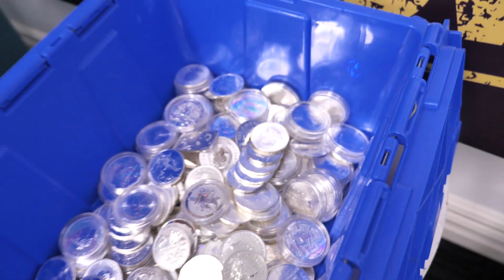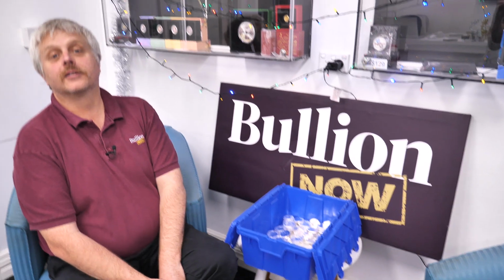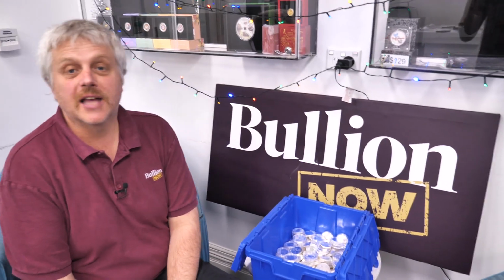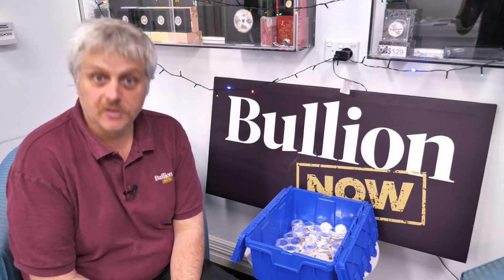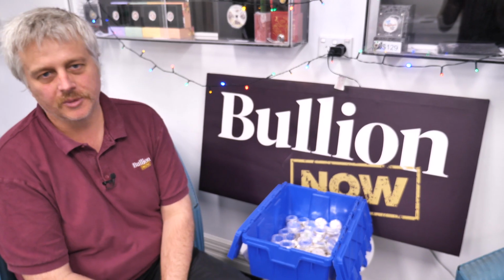Now, to sweeten the pot. I haven't told them the price yet. I've got to tell them the price. They've already seen the website, but okay. So we're doing them at spot plus $3. It is limited to one per customer. Don't get in the system and make a mountain of different orders. The standard fair play policy that we talk about.